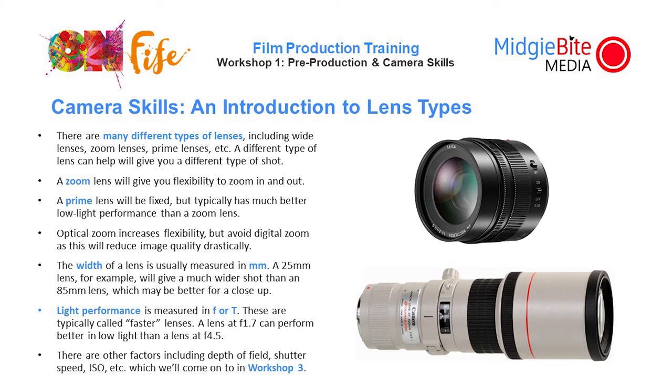Zoom lens will give you the flexibility to zoom in, so you can see it extends a bit. It's great, you can obviously zoom in and it gives you flexibility, but zoom lenses typically have a lot worse low light performance compared to the prime lenses. So obviously they can give you different types of shot. For example, if you shoot with a zoom lens, you have that flexibility to zoom in just on the fly. And if you're using a prime lens, you probably need to know exactly what you're shooting ahead of time.